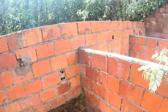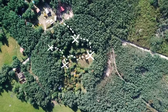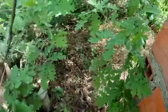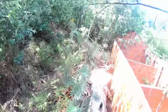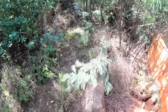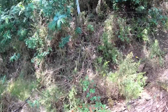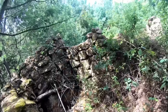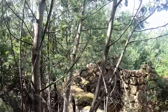Another sort of ruin. Now we are here, under the trees. Wow. Big old pine trees. Another ruin. Looks very low. A wall there, but hard to access.